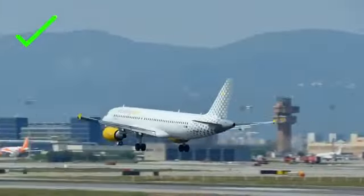Risky landing. The Alps are some of the most dangerous mountains in all of Europe, with the range being notorious for its giant cliffs and deadly avalanches. It's also one of the most popular tourist destinations in the world, with over 120 million skiers, snowboarders, and mountain climbers visiting the range every single year.